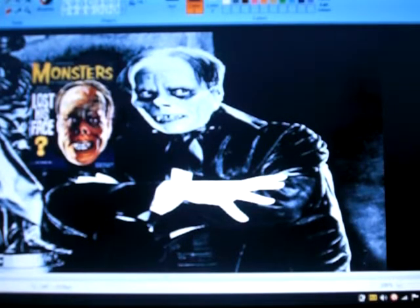Then they have a scene of the black cat shot. It's been cliche over the years. Obviously, it was even cliche before that time since they show it. That's a great shot in the film.